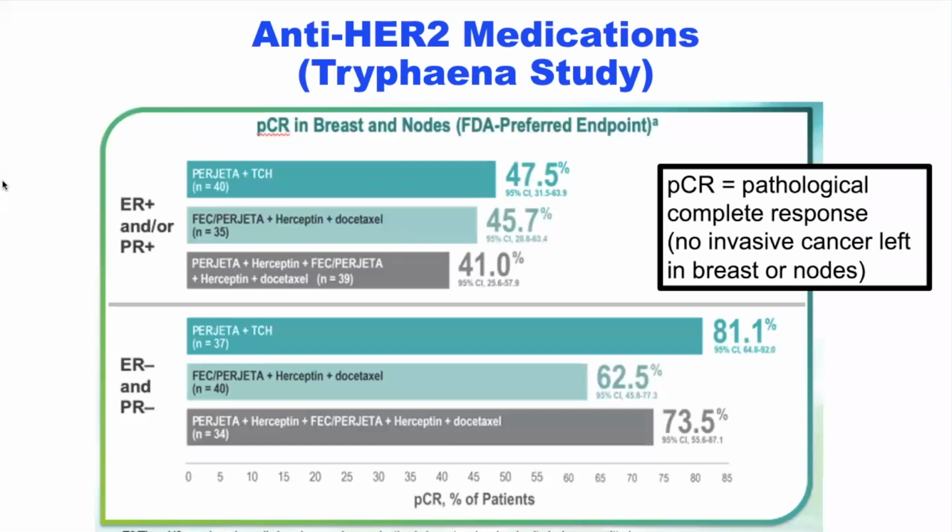I want to focus specifically on anti-HER2 medications. This is from a study called the TRYPHAENA study, in which patients with either hormone receptor-positive or hormone receptor-negative HER2-positive breast cancer were treated with chemotherapy first, followed by surgery. And what it found, quite impressively, is that for patients with either of those diagnoses, at the time of surgery, at least 40% of those patients and as high as 80% of patients had no remaining disease left in the breast.